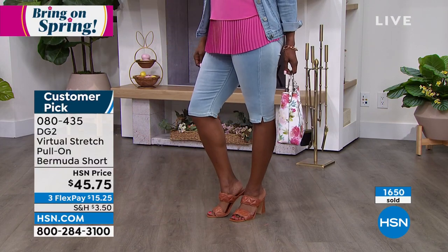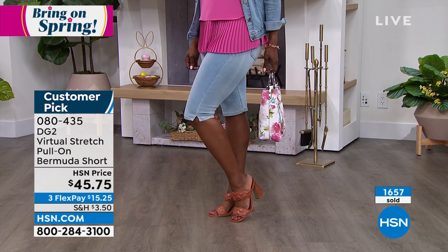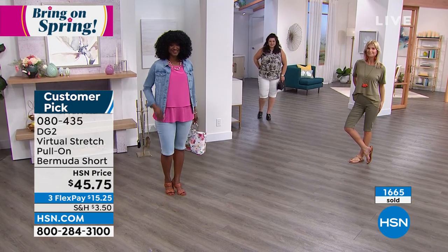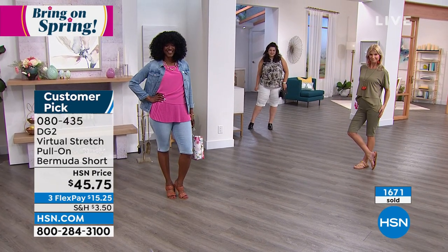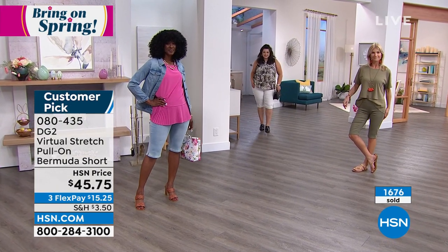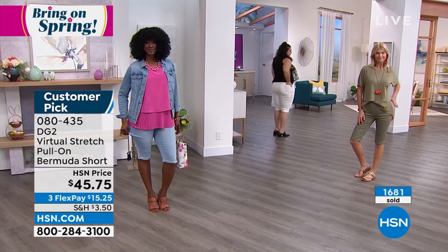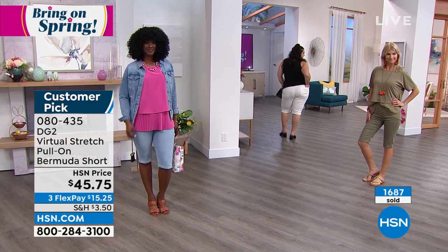I know we're conscious about where we're putting our dollars and how we're spending our money, but here's how I would do it. If I know I'm going to love something, I grab it in a few colors. You always have the option to return it, right? So you can always send it back in 30 days. Get a dark pair, either the indigo or the black, because you're going to live in those at night when you want to dress up a little bit, when you want them to be a little bit more elevated.